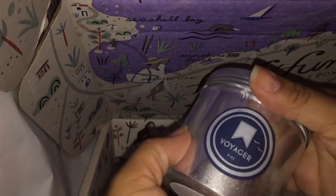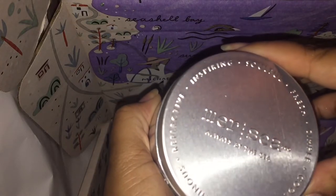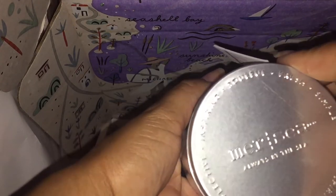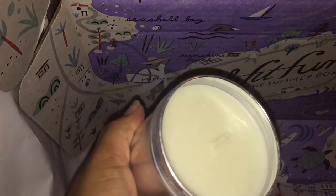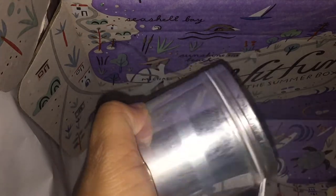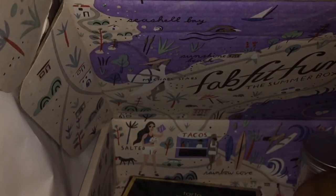Y'all, this candle smells so good. This is Voyager. Cool, spirited, luminous. Merci, always by the sea. This is so nice. Merci is the brand. And I wonder, let's see, is this a soy candle? I always be on the lookout for that. But it smells so good. I'm excited about this candle and burning it.